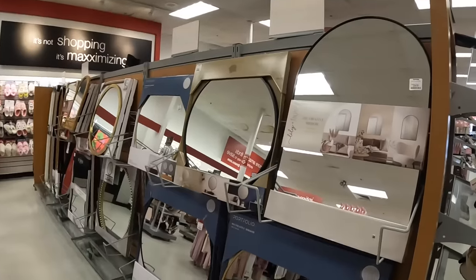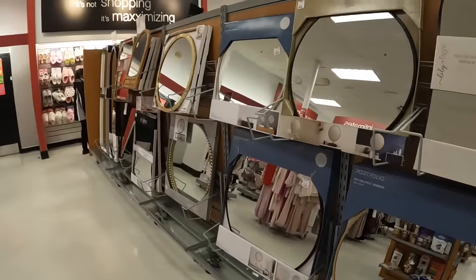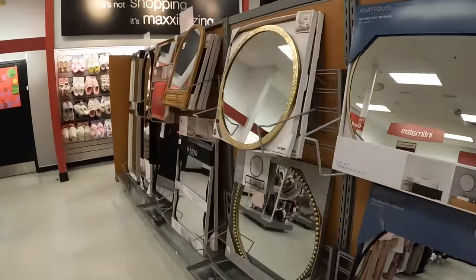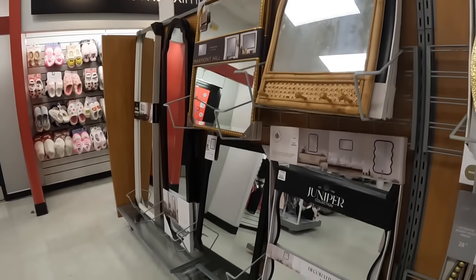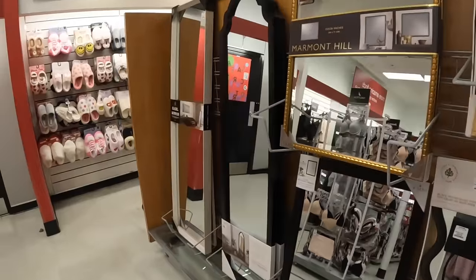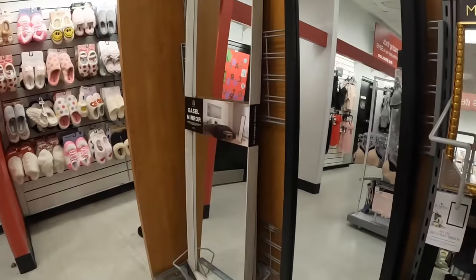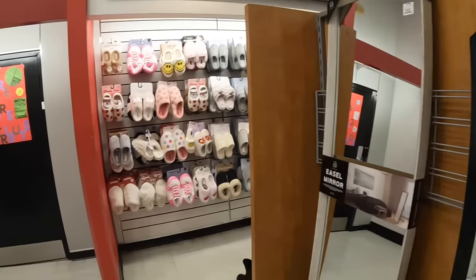I have some mirrors. That one is $40. This one down here is $40. These are all $40. This one is $30. That one is $50. $30. And this one is $50. And $50. Oh, look at those cute slippers.